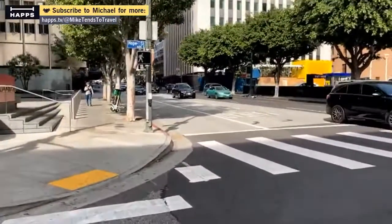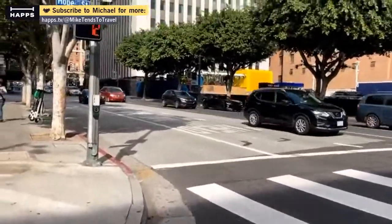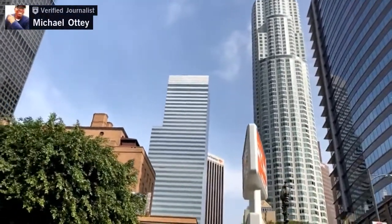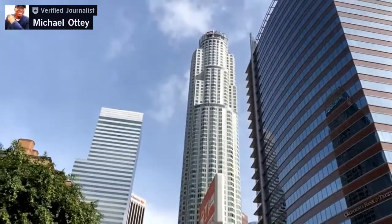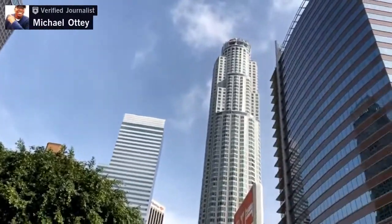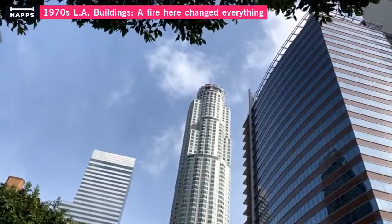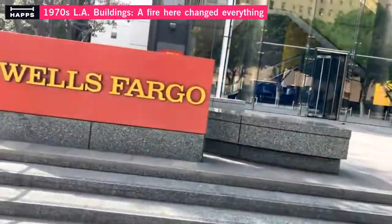And you get a better view of the bank tower right here. US Bank. So this was the tallest building west of the Mississippi until just a couple of years ago or so. The US Bank Tower. And then, of course, Wells Fargo is here.